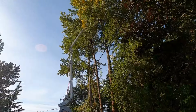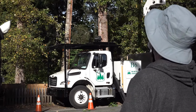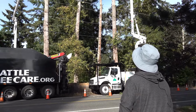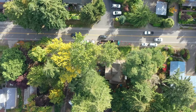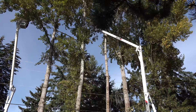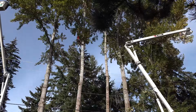I'm a neighbor here across the street from this work. My name is Steve. We've been dealing with these cottonwoods as long as I've been here, the last 6 years. They're trees that break down readily when there's a storm. Branches fall, they fall on the electric wires, lines here, and stop our power. So we've been without power a number of times because of these trees. So happy to see it's happening now.